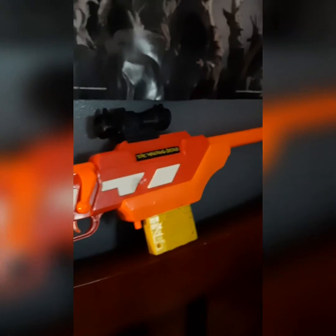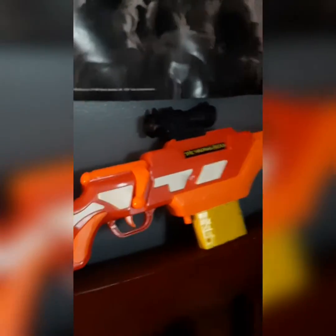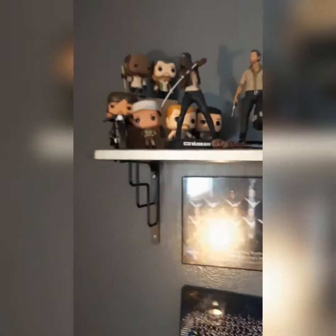So here's this sniper rifle from the Walking Dead comic that my cousin Brian got me, a Walking Dead poster, and up here is where I keep all my bigger stuff. I don't actually keep this here, I just thought it'd look good for the video. Here's Motorcycle Daryl, Morgan, Rick, Rosita, and Abraham. My Honey bought those for my brother, but he didn't want them. He gave them to me.